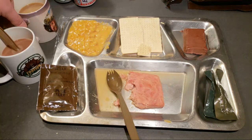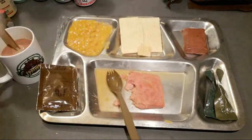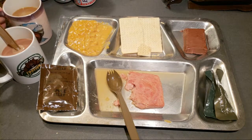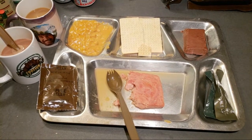Let's see about this coffee back here before we get into that jelly. Huh. Well, that's actually pretty tasty for a cup of coffee out of a ration. Wow, that is a really decent cup of coffee. It's very smooth, no bitterness, just a really nice light coffee flavor. It's not too heavy, not too strong, not too light.